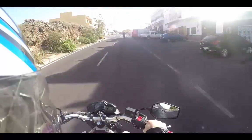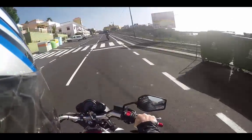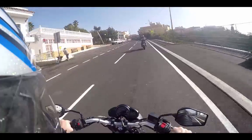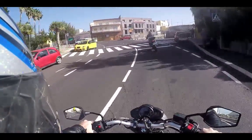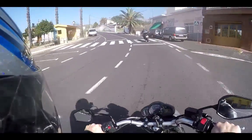The best bit of advice I received from when I was learning was assume everything on the road is trying to kill you. Good example back there with that 4x4. You can just tell now, I don't have gloves on. I've got gloves in the back of Gordon's bike up there.